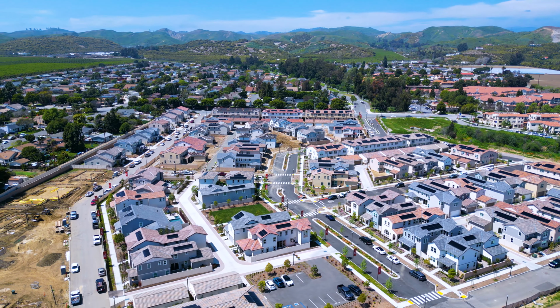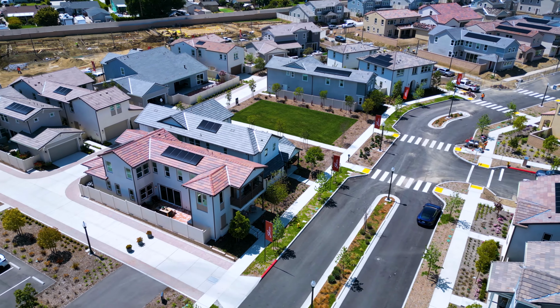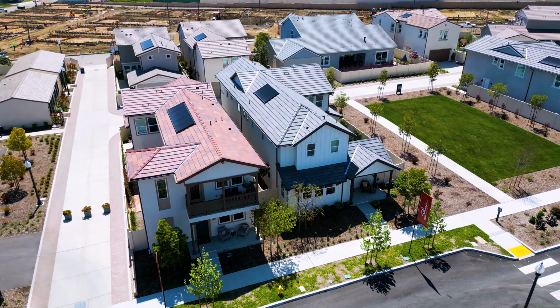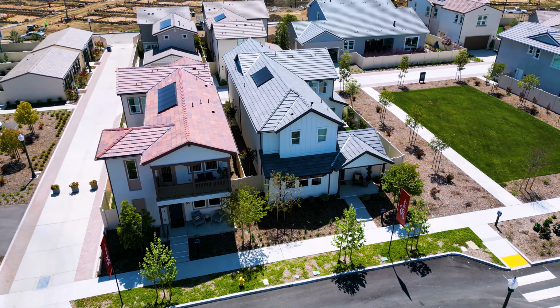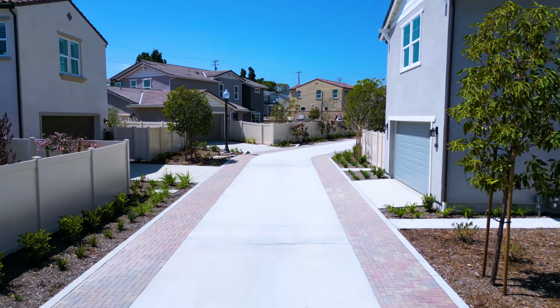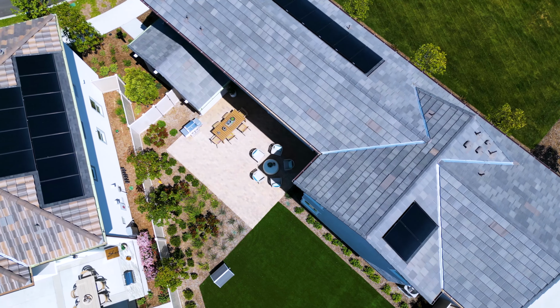Introducing Novato, a neighborhood of new, single-family homes in the exciting Del Sol community in Ventura, California. Our 6 versatile floor plans range from 2,043 to 2,855 square feet with 2 or 3 car attached garages, 3 to 5 bedrooms, and your choice of 4 elevations.